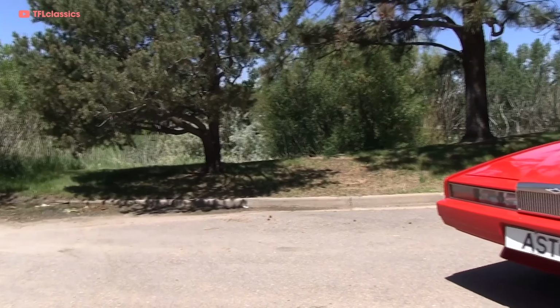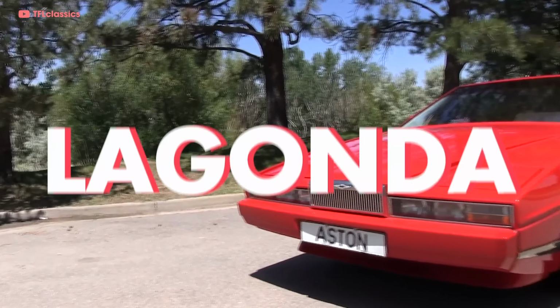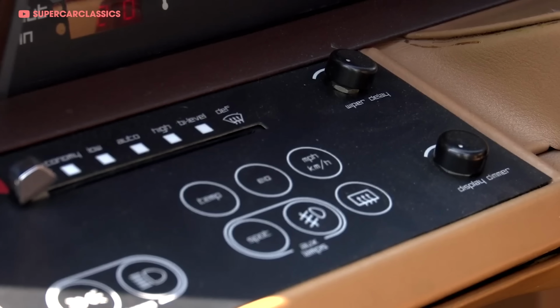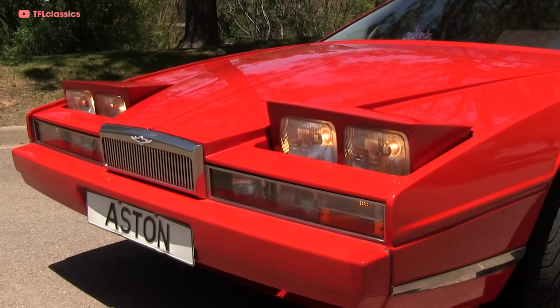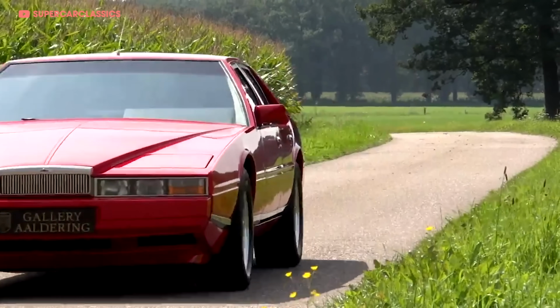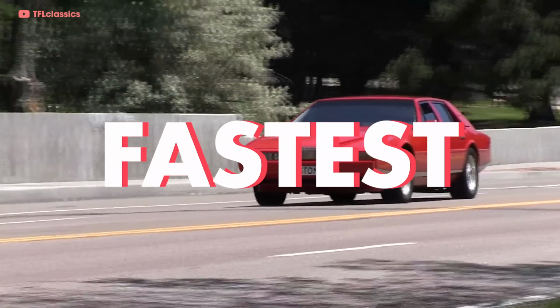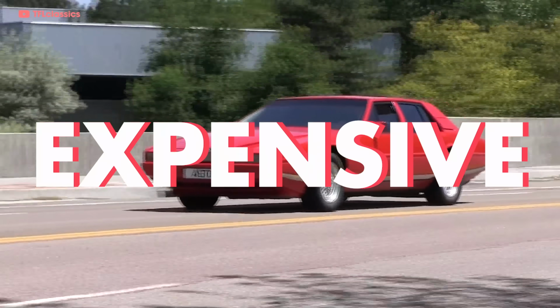During the same time period, the company also made the wedge-shaped Lagonda luxury sedan. It looks sick. It was the first car to have LED digital instruments and had other futuristic features like touch-sensitive switches and pop-up freaking headlights on a giant sedan. I love this thing. When it was new, the hand-built Lagonda was the world's fastest production four-seater and one of the most expensive sedans in the world. I own 4 of them.